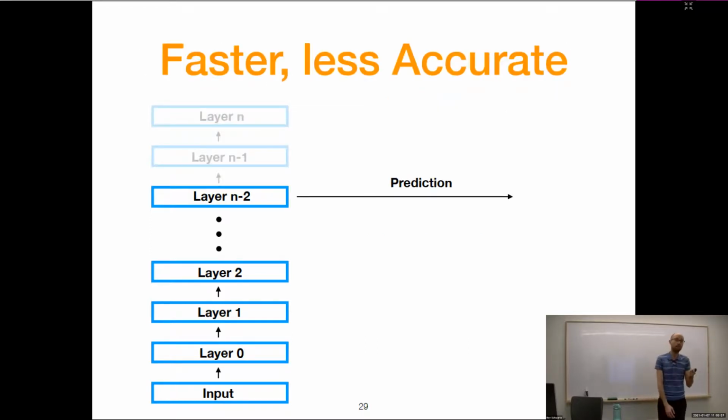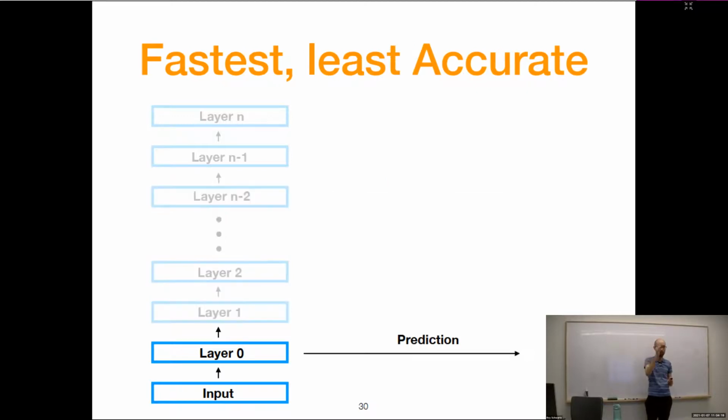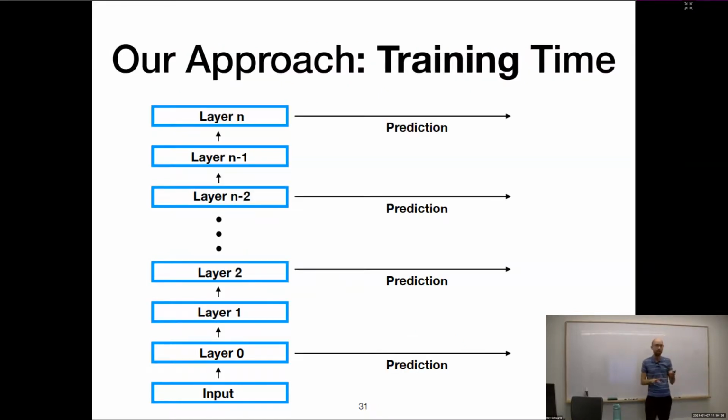We can introduce a couple of other models by stopping earlier. Because each layer adds another amount of processing to our model, we can stop earlier and make a prediction. This would be a faster model because we're not running all the layers, but probably less accurate, because models typically become more accurate as we go towards the end. And finally, we can think about a model that stops after a single layer, which would be our fastest model because it processes just 1 out of n layers compared to the baseline, but it's also probably the least accurate.